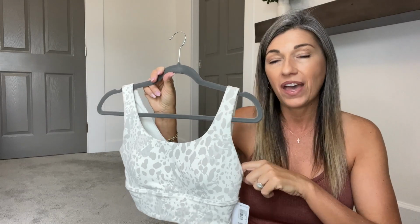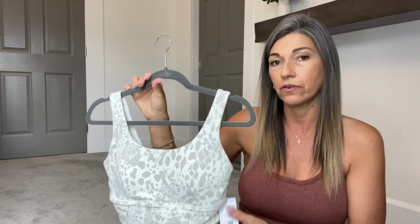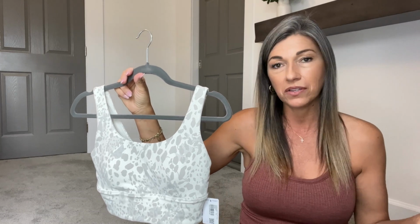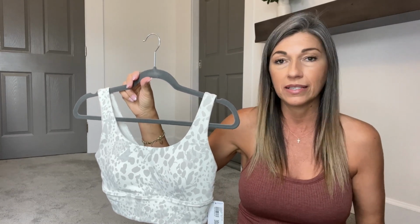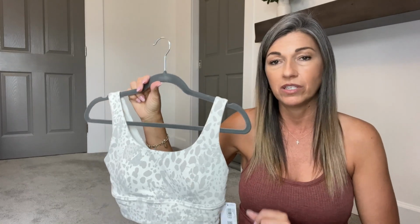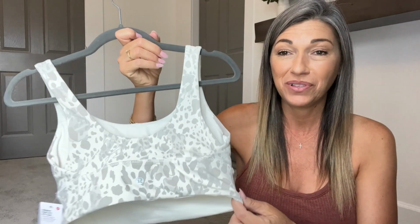So when I saw that the Align bra top came in this pattern and it fit, when I realized that it fit, I'm a D cup or sometimes a little fuller. I need to go for a larger size, but this does work for me. I could use a little bit more room, but in all honesty, it just makes it more supportive, and it feels really comfy, and the material is so soft. It's just so cozy. So I decided that I really do like this style. I picked it up in black already, and so I decided to add this one to my collection.